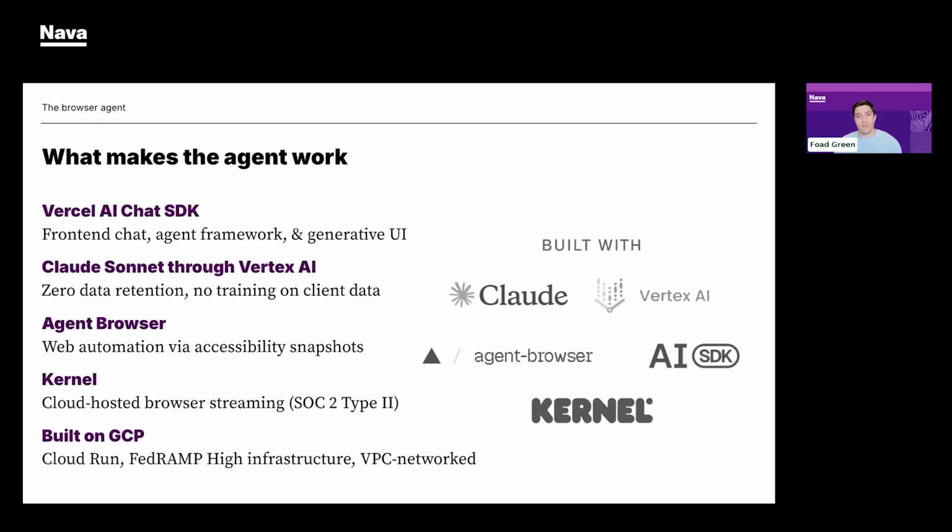That really matters here because we're creating browser sessions on demand for each caseworker chat. So we really need that to feel instant for that experience. And lastly, all of our infrastructure runs on GCP. Our application runs on Cloud Run serverlessly. Our database is on Cloud SQL, and the whole environment is VPC networked on GCP's FedRAMP High infrastructure. So no data leaves that boundary.